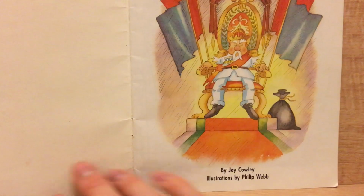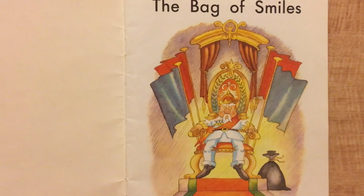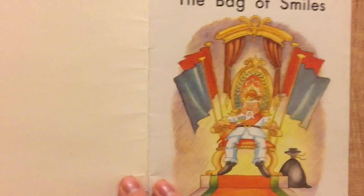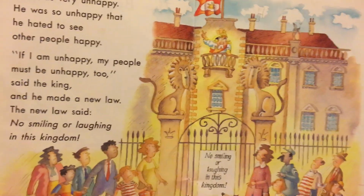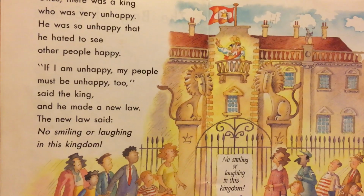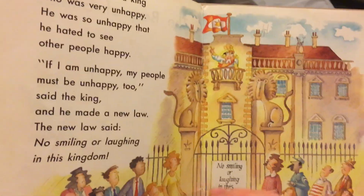So The Bag of Smiles, our author is Joy Cowley, and the illustrations are by Philip Webb. I've seen Philip Webb somewhere before, and he has what I'd call a general cartoony children's illustration style. Everything's bright, everything's sunshiny. This is a very straightforward tale, but it has a few moments in it of special humor where I think the pacing was done well.